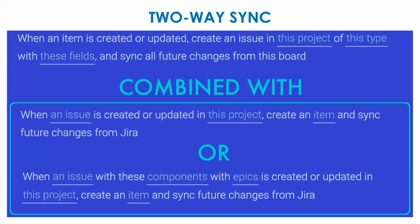The second rule gives you a couple of choices. The first choice will allow you to create a monday.com item based on the Jira issue of a specified configuration. Now, this is what was used in the first two scenarios. The second choice allows you to create and automatically group monday.com items based on Jira issues in a specified epic with specified Jira components. And that's how the third scenario is configured.